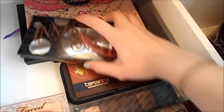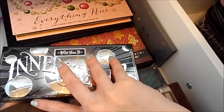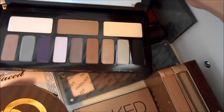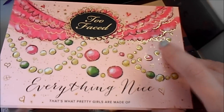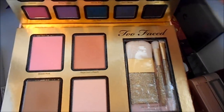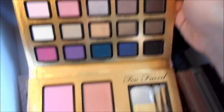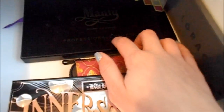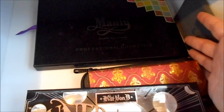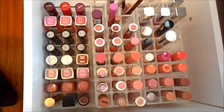Then the last few I have would be the Kat Von D Interstellar. This one is brand new to me. I've only used it once, but it's right up my alley with the taupes and purples. Next I have what I'm wearing today. This is the Too Faced Everything Nice palette that came out for holiday 2014. And lastly, I have the Manly Pro palette, which is basically 120 colorful eyeshadows. You can get something similar from BH or Coastal Scents. I don't use this one as much, but I like to keep it around in case I need a specific color. So now on to the lip product drawer.